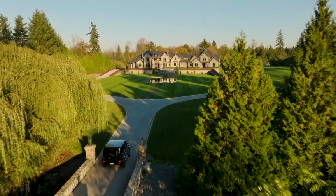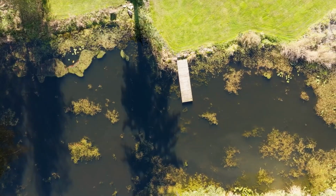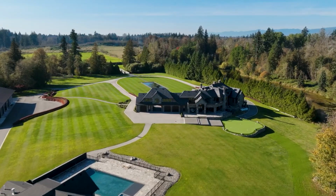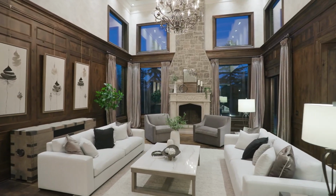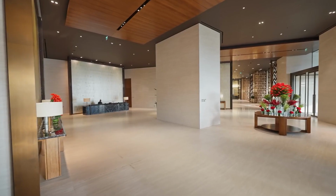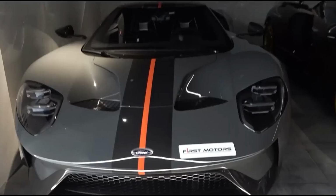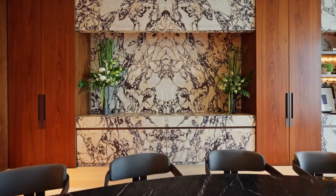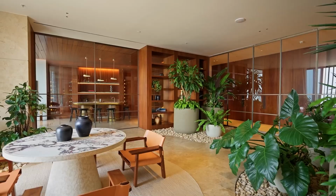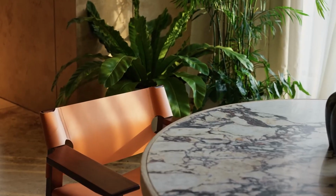The pinnacle of mansion living, where scale, history, and service converge into a self-contained universe. At the heart sits the principal residence, aligned perfectly on the main axis. Flanking guest houses, staff quarters, and a service village, complete with garages, workshops, and laundry facilities, occupy secondary axes, preserving sight lines while keeping operations seamless and invisible.